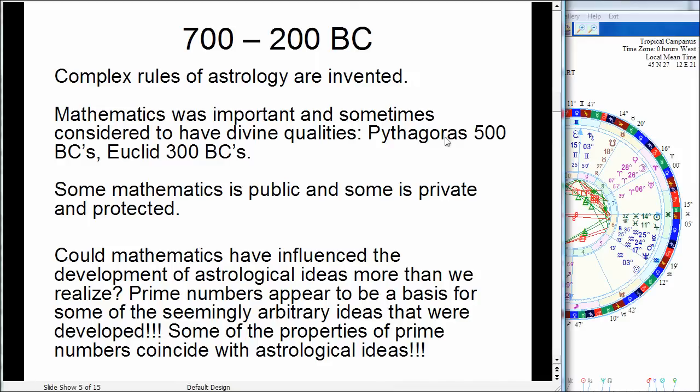Some of the mathematics is public. Some of it is private and protected. The Pythagoreans were known for it; it's almost like a religion and secret information that was held by them. So mathematics holds a high place. So could mathematics have influenced the development of astrological ideas more than we realize? It would seem like they could. I mean, these are 2 hot topics of the time: the development of astrology, the development of mathematics.